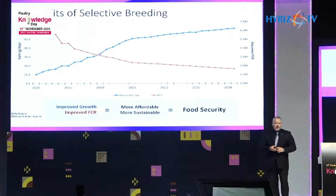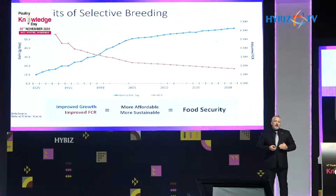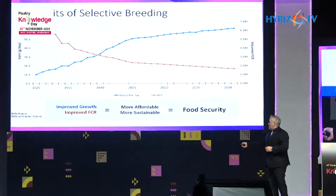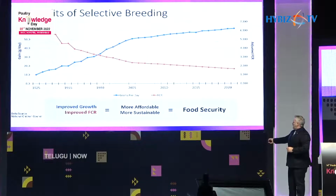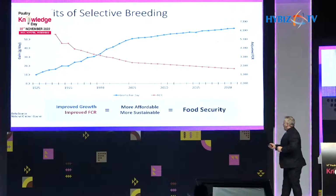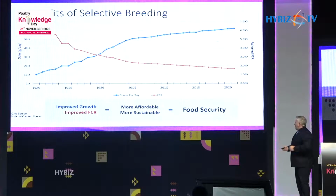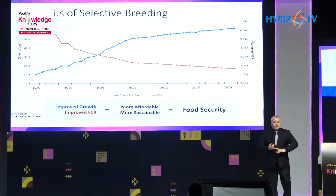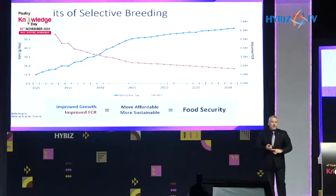This chart comes to us from the National Chicken Council in the US, and they've mapped FCR and average daily gain of broilers since selection and the industry really began in 1925. What we can see is quite a fast rate of improvement through to about 2005 in both FCR and in average daily gain. After 2005, we see a more consistent year-on-year improvement. And what we see over time, that continual improvement is helping us bring more affordability to our customers and to the end user, more sustainability, and better food security.